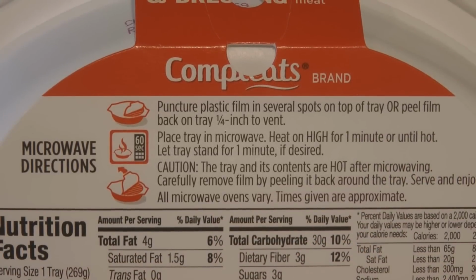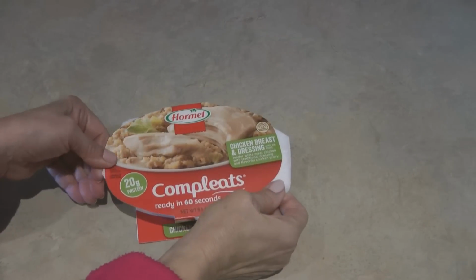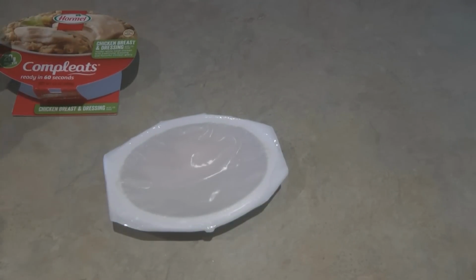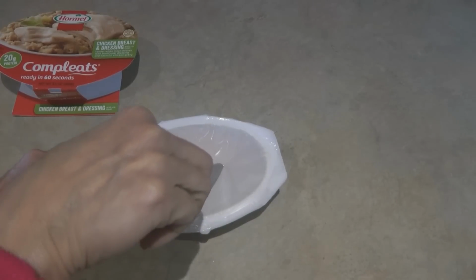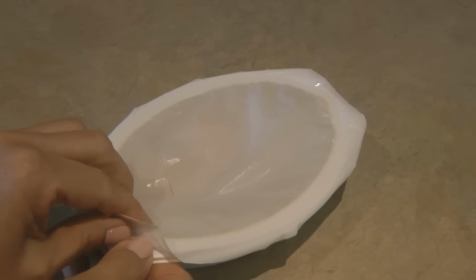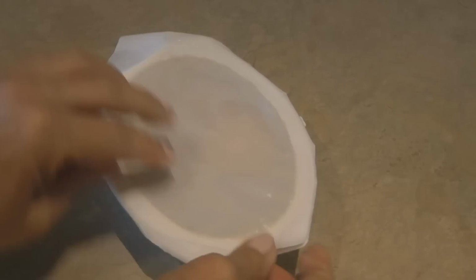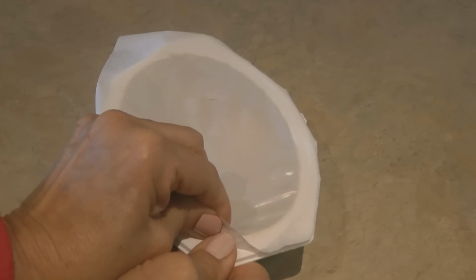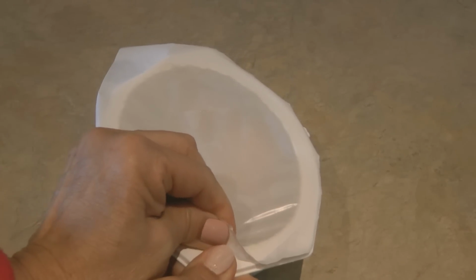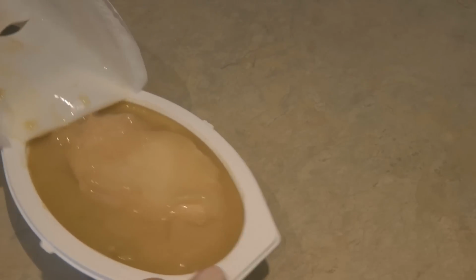You want to remove the outer wrapper, puncture the plastic, or peel it back and let it vent. Then you heat it in the microwave for 1 minute and then let it stand, and it's ready to eat. The wrapper's pretty hard to pull back, so I think that shows that it's sealed up quite well and it's going to last the 2 years that it's supposed to. The dish is really sturdy and it's holding the meal, but it's hot after being in the microwave, so open it carefully.